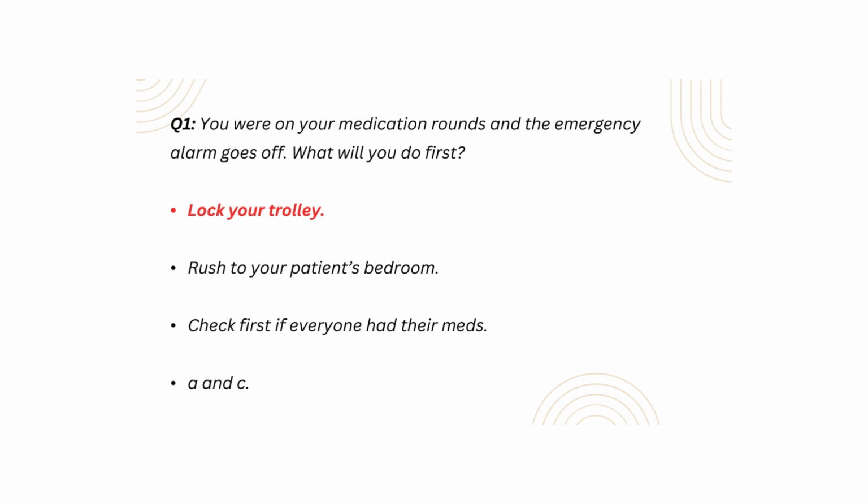Q1. You were on your medication rounds and the emergency alarm goes off. What will you do first? Lock your trolley. Rush to your patient's bedroom. Check first if everyone had their meds.